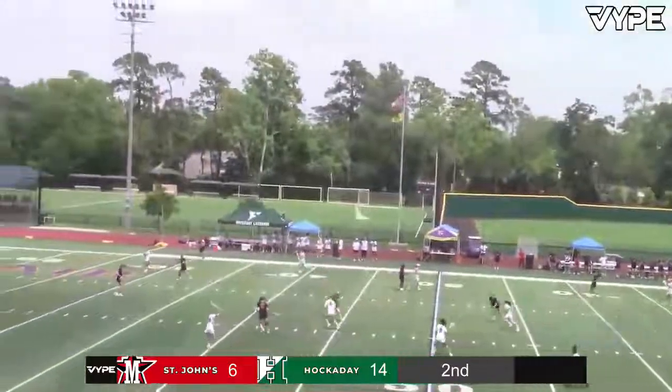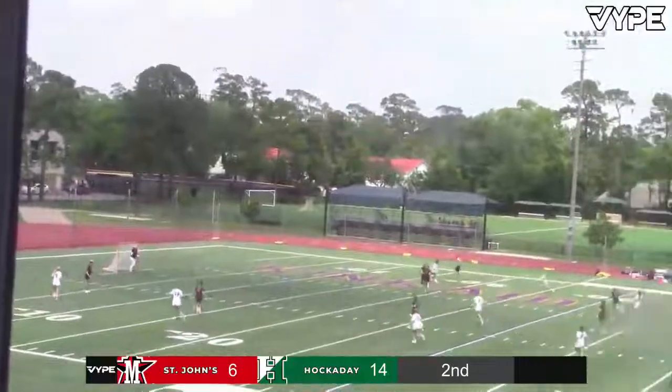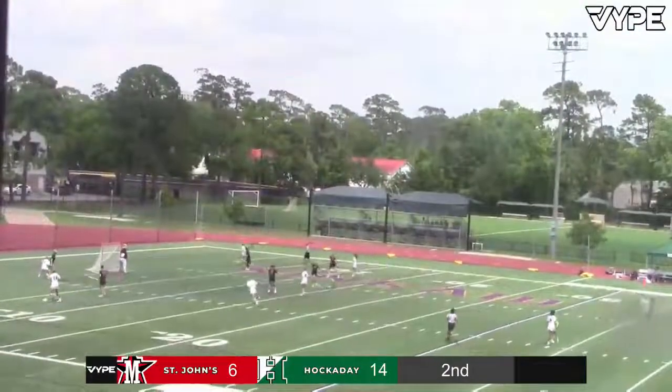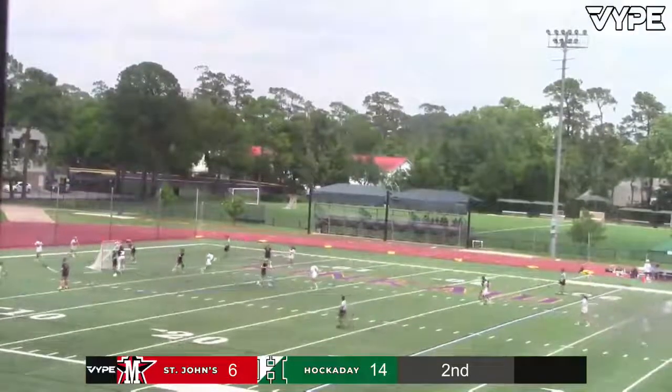Good job working the ball up the field so far. They've done a good job on the clear. I think both teams have. Hockaday moves that ball up quickly with the way they position their players. They'll bring the ball back around to X. 3 minutes, 44 seconds to go.